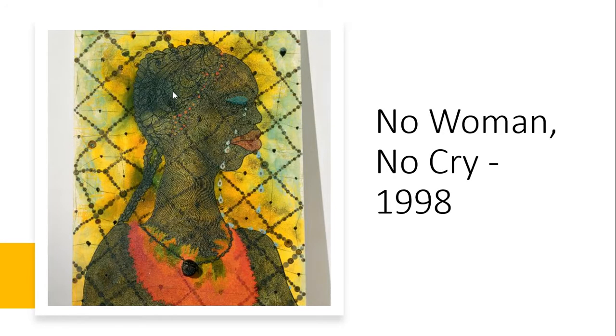Here's another portrait that he made in the same time period. It's called No Woman, No Cry. Also made with the same method. Her skin and hair and her whole entire body is made up of these little tiny points of color.